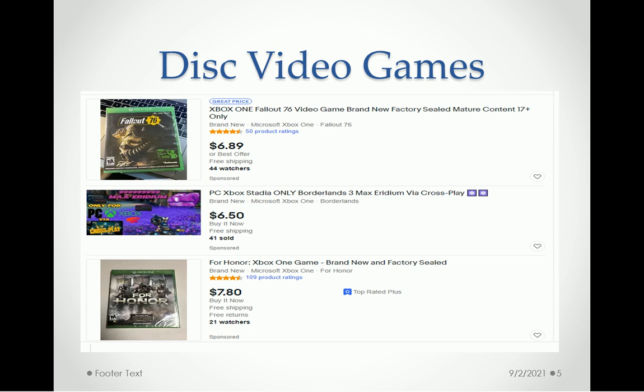Now, disc video games. Now, let me be clear. I'm not talking about the cartridge-based video games, like certainly for the old Atari 2600 or the original Nintendo, but video games that come on a CD or a disc. Now, when I go to swap meets, they're usually a couple bucks each, usually like 2 for $5 or $5 more. Now this is the latest eBay listing, and you can see what's going on here. They're about $7 a pop, and for that $7, it's free shipping, which is going to be about $3.50.